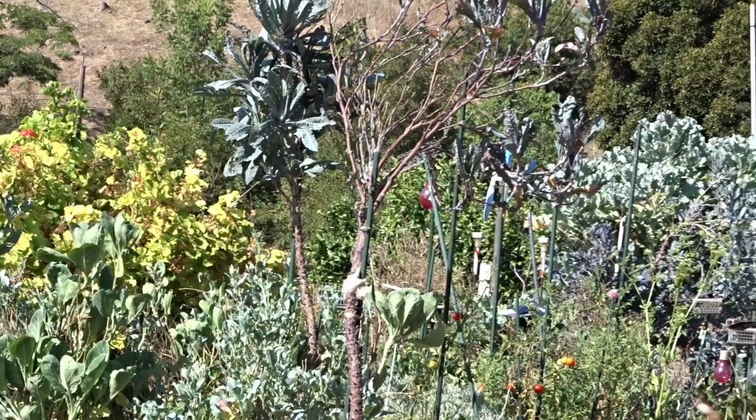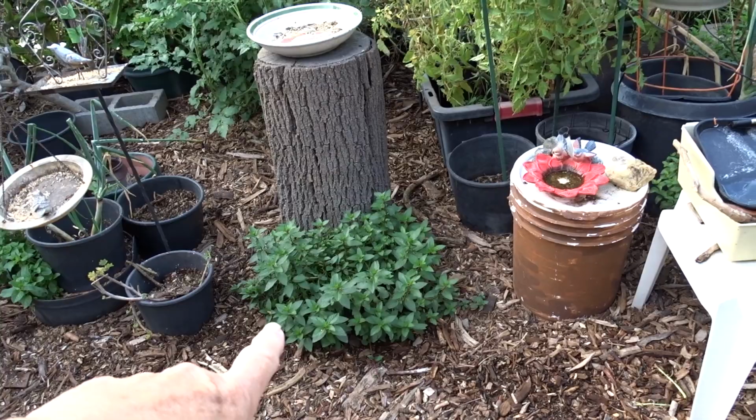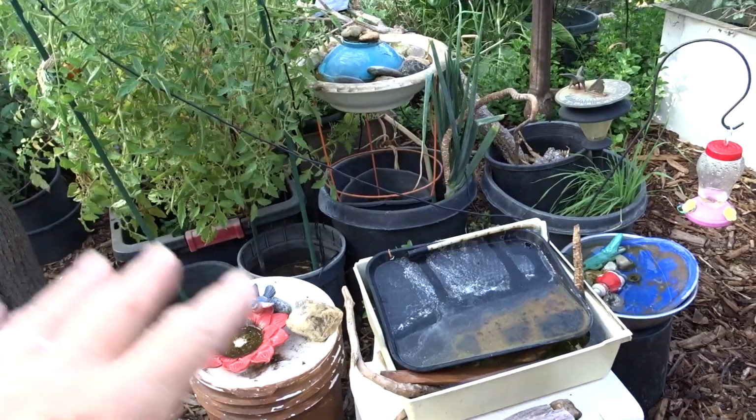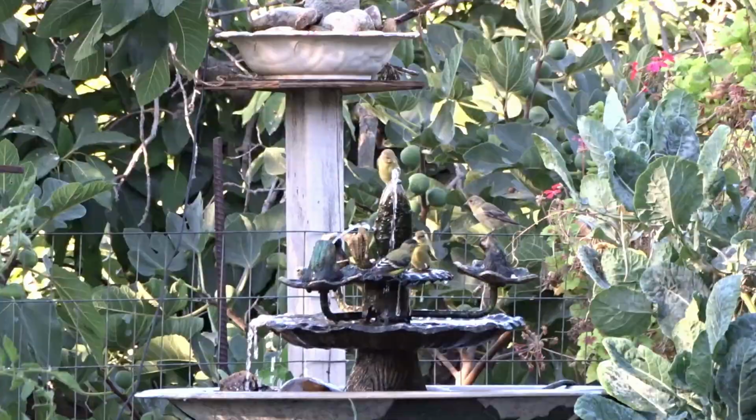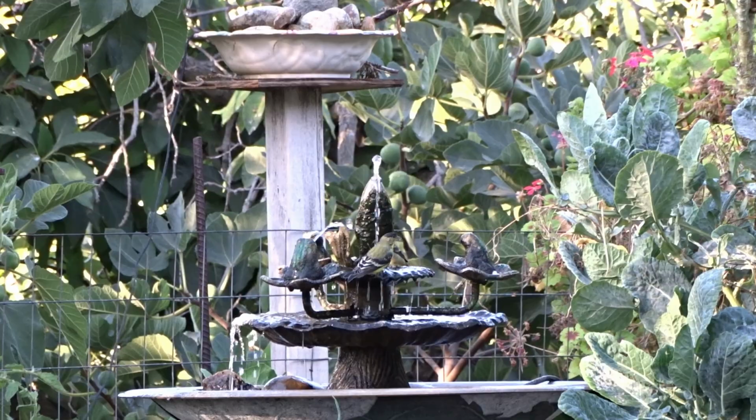And let's say this is all volunteer tomatoes growing through here and there's some chocolate mint down there. This is where I feed the birds. This is where I play around with water features and try prototypes and stuff. And there's my water fountains that, oh, the birds love it. Goldfinches come in by the dozen and sit there. There'd be dozens. And I've seen like 50 of them fly in here. And then they all keep coming in. They're all over in the trees right now. But they take baths and so many baths.